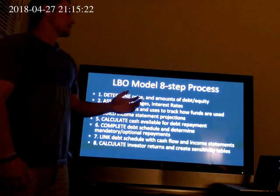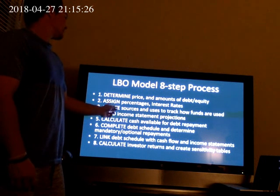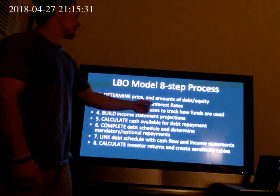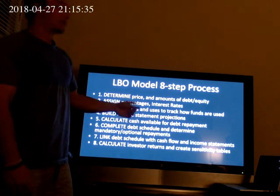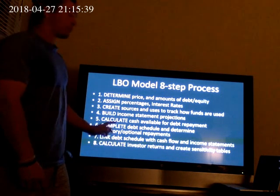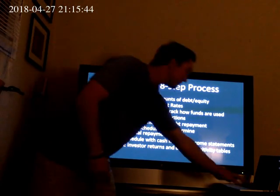There's an 8-step process for an LBO model: determine, price and amounts, assign, create, build, which we'll talk about as you start incorporating Excel. Calculate the cash available and debt repayment, also using Excel, and then we complete debt schedules, link them, and then we calculate the return to investors and sensitivity tables.